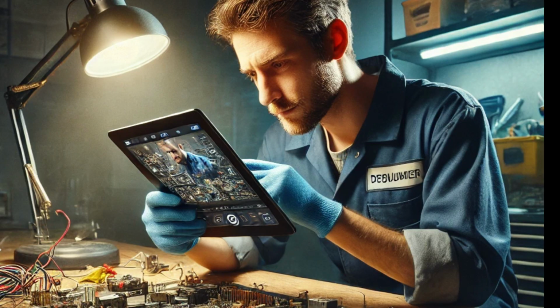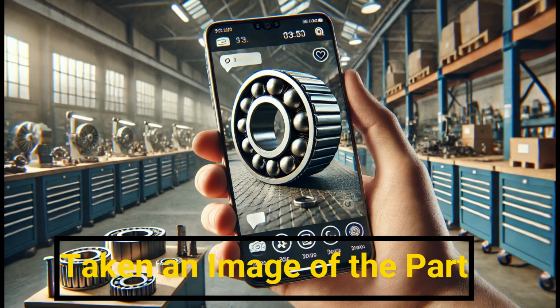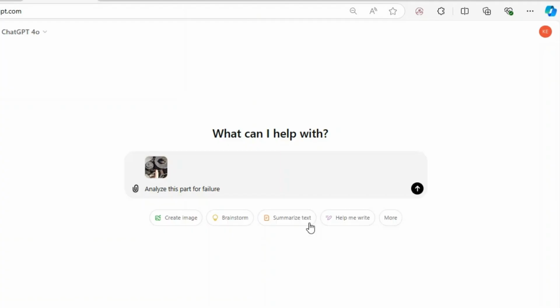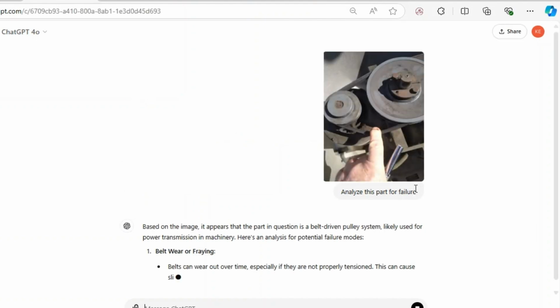Okay, are you ready? All you have to do is take a picture of the component and submit it to ChatGPT. Prompt ChatGPT to analyze the part for failure. Let's try a live demo. I've loaded my picture to ChatGPT. ChatGPT will analyze the image in seconds.